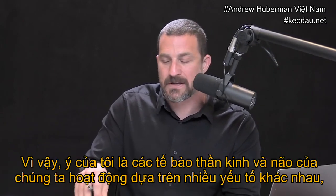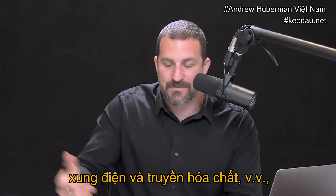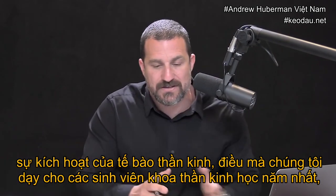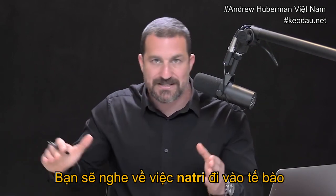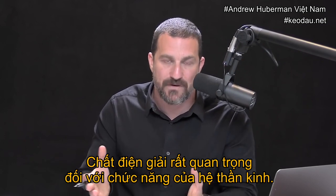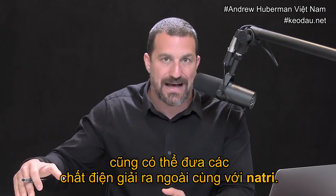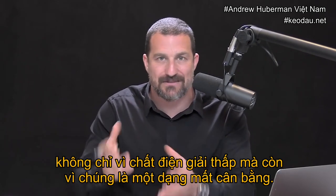It also contains electrolytes. So we, meaning our neurons and our brain, run on a variety of factors, electrical activity and chemical transmission, et cetera, but they require adequate levels of sodium, potassium, and magnesium. Actually, if you were to learn the biology or the physiology of the action potential, the firing of a neuron, something we teach every first-year neuroscience student, and I'd be happy to teach you if you're interested, you'll hear about sodium rushing into cells and potassium entering and leaving cells in order to allow neurons to communicate. Electrolytes are critically important for the function of the nervous system. And many things that act as diuretics that promote excretion of water, like caffeine, can also take electrolytes out along with it, in particular sodium. And sometimes the lightheadedness or the brain fog that people experience isn't just because electrolytes are low, but because they're kind of out of balance.